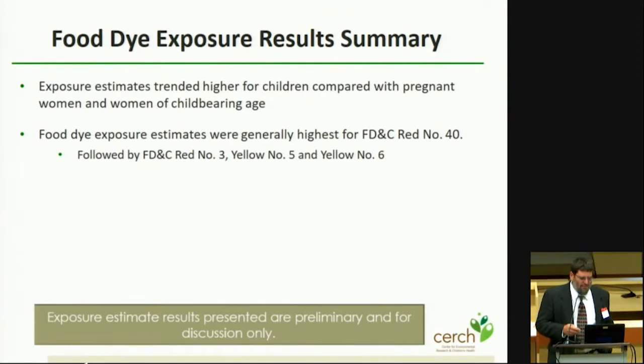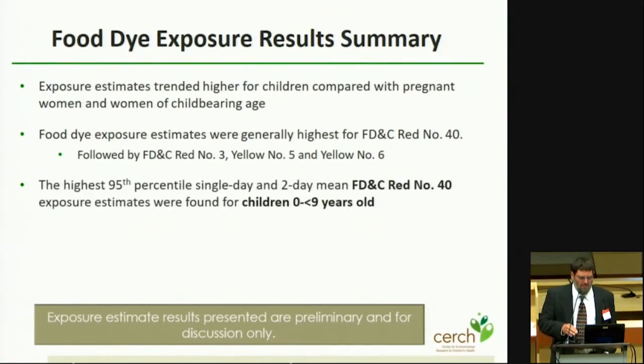In this presentation today, we drilled down a little more closely on red 40 and red number 3, partly because some of the exposures encroach maybe on some of the ADIs. But in general, the patterns that we present for these two colors are going to be very similar to what we've seen for some of the other colors. Exposures to red 40 were highest among all the dyes, and they were particularly high in children 0 to 9 years, so a little different from the teenage boys that Dr. Doell looked at.